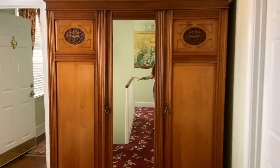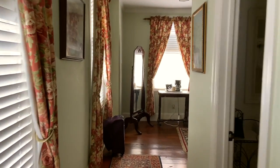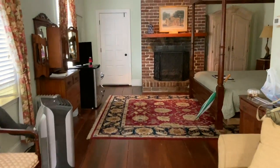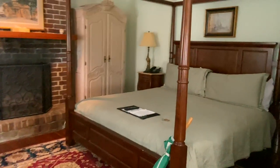I'm going to do some live stream probably tonight around 7 or 8. This is the room that we're staying in. It's very nice. It's got a bathroom over here. It actually has a couch in this one. I want to say all the rooms have fireplaces. King size bed, which is pretty cool.